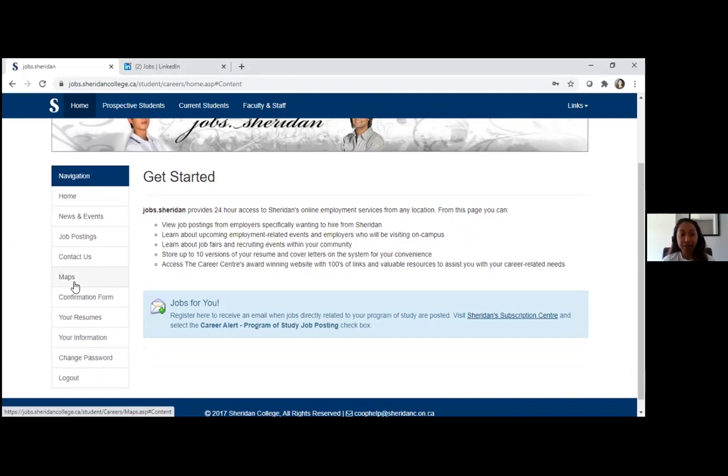There is a Your Information section on the navigation as well, and that is just to confirm the information that you inputted when you registered for the site. There is a Your Resume section, so if you want to upload some resumes, that's where you would go to do that, and then you would have them on hand. And then there's a log out and change password. So if you want to change your password, that's where you will do that. And if you are using a shared computer, you might want to log out of that as well.